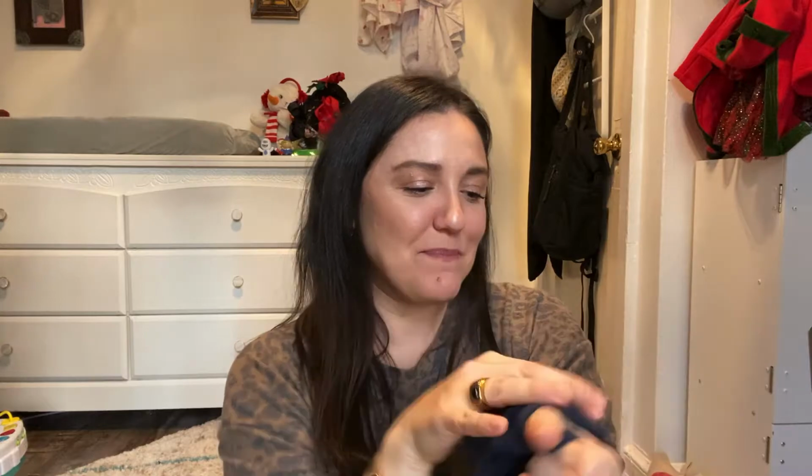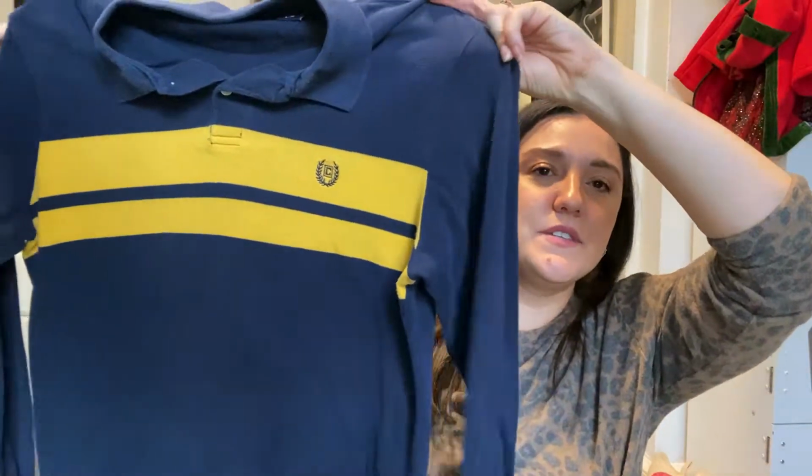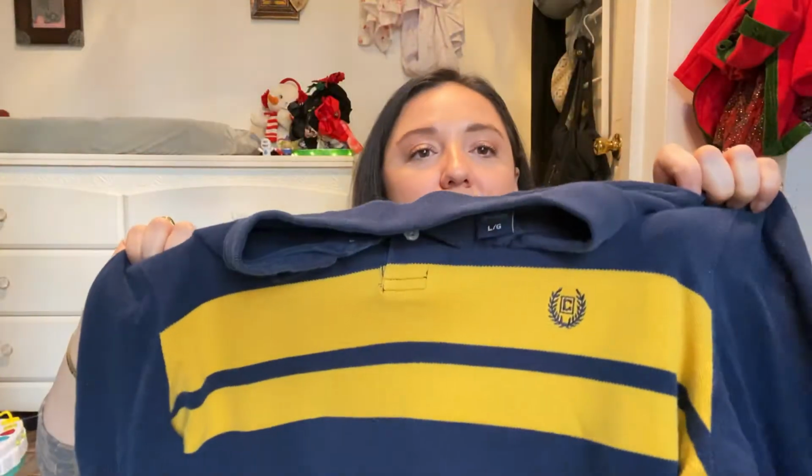This is Chaps brand, size large, and I love this one. This is one that I would personally wear any day. I love this style so much. I think preppy athletic wear, that's definitely something that I'm into. This is a gorgeous navy blue with this yellow striping, and that is just so cute.